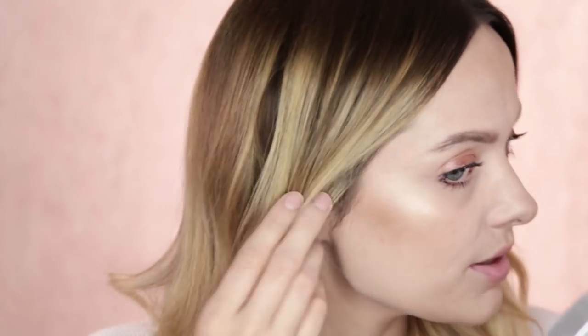Now that my makeup is done, I feel like I'm ready to go on and take on the day. It's done an amazing job of covering up my dark circles, my breakouts, and my pigmentation. You can definitely tell that I am wearing foundation. There's kind of no denying that.